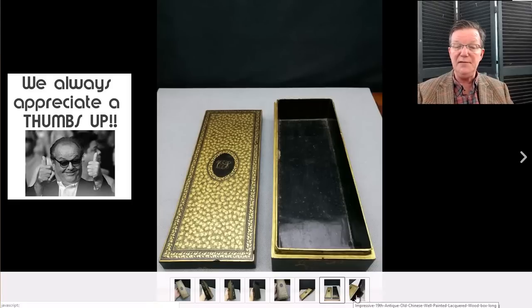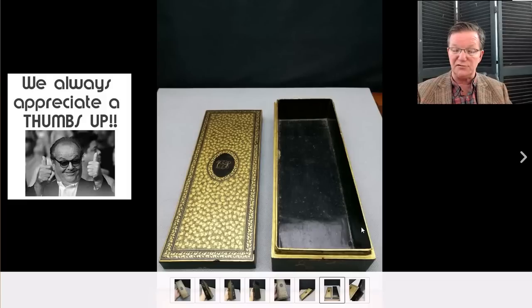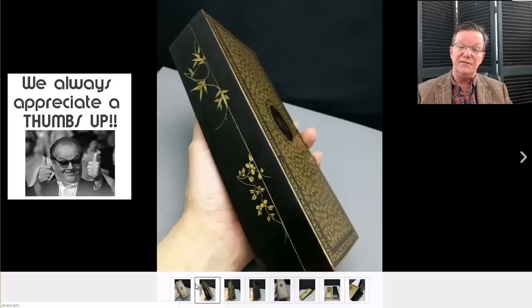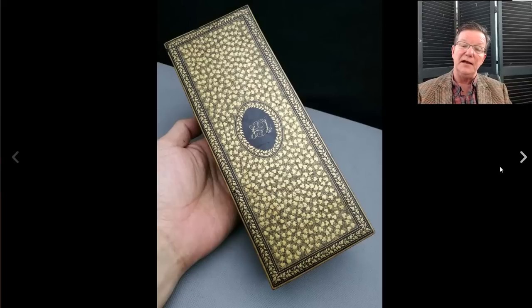Had a little tiny bit of lacquer loss in the inside, which is not unusual because the wood expands and contracts so much and it causes the lacquer to sort of chip away. Had a nick on the end. But other than that, this was a good box. All right, and very fine lacquer work with all those grape leaves going up it and a monogram.